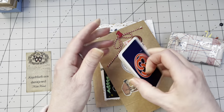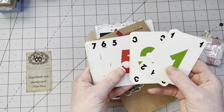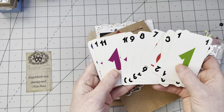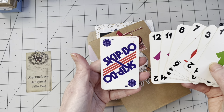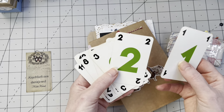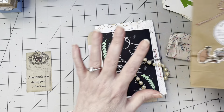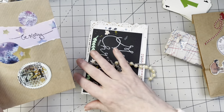Let's see. Oh, it's sort of playing cards. Oh, these are interesting. Do you see this? With all the numbers. Well, she knows I like my numbers. Skip Bow. It was made in Belgium. It's a vintage playing card game. Love it. Thank you, Barbara. I don't have these. I think this was my order, so I'm going to put that to the side.